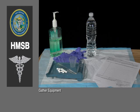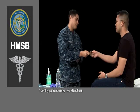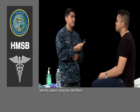The equipment needed for this procedure include an SF600, medication order, a pill counter, pill knife, medication, non-sterile gloves, and fluid for consumption. Hello, sir. I'm HM3 from Mono, and I'll be assisting you today. Can you please confirm your full name and date of birth for me? My full name is Vincent Ramos, and my date of birth is June 17th, 1980. Thank you.